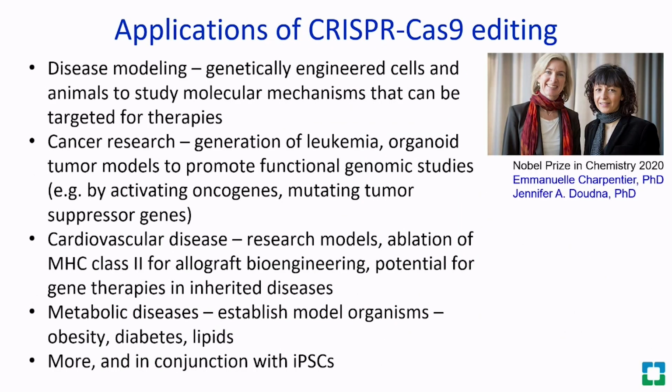And in 2020, the Nobel Prize in Chemistry was awarded to Emmanuel Charpentier and Jennifer Doudna. So the applications have been widespread already. We've used it for disease modeling. We can make genetically engineered cells and animal models to study molecular mechanisms that can then be targeted for therapies. And in cancer research, with generation of leukemia, organoid tumor models to study functional genomics. And in cardiovascular disease, we can create research models.